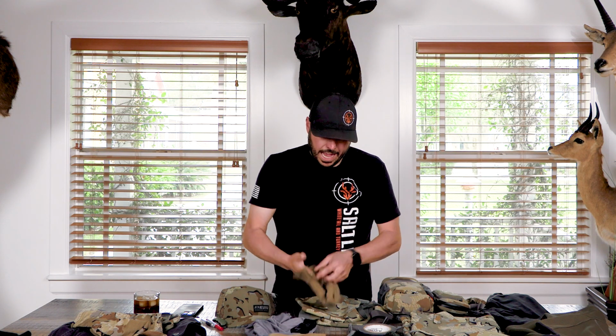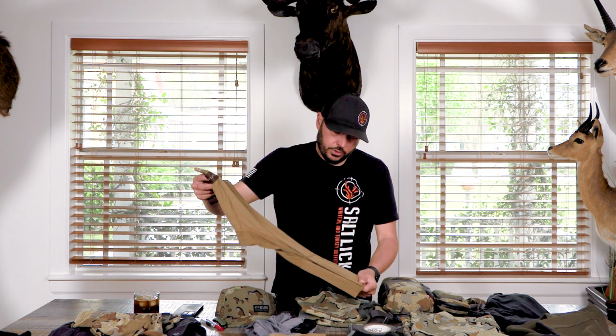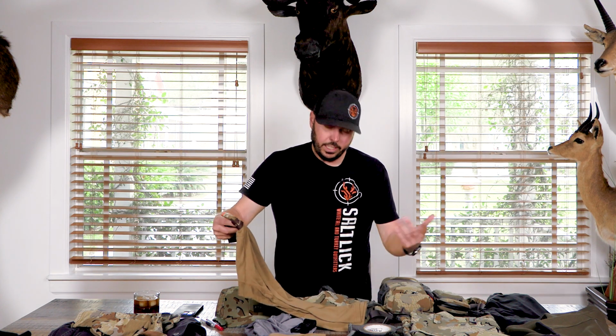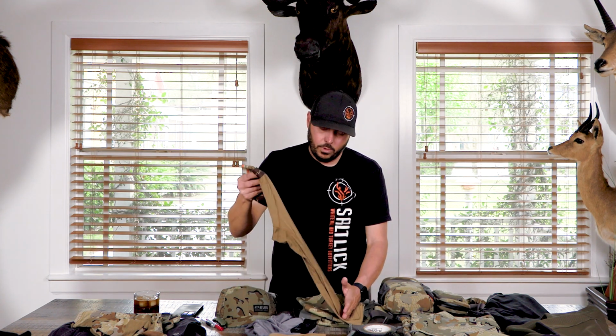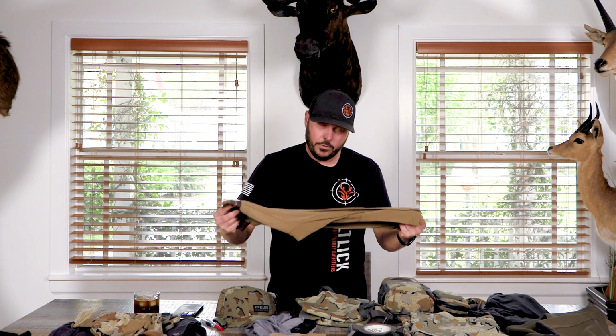Next is thermal underwear, long johns. I do this a little different than some people. I actually prefer the long johns from First Light that just come over the knee, because the hunting socks that we wear are so long, your hunting sock will actually come up and cap over and hold these in place, and they're very light.